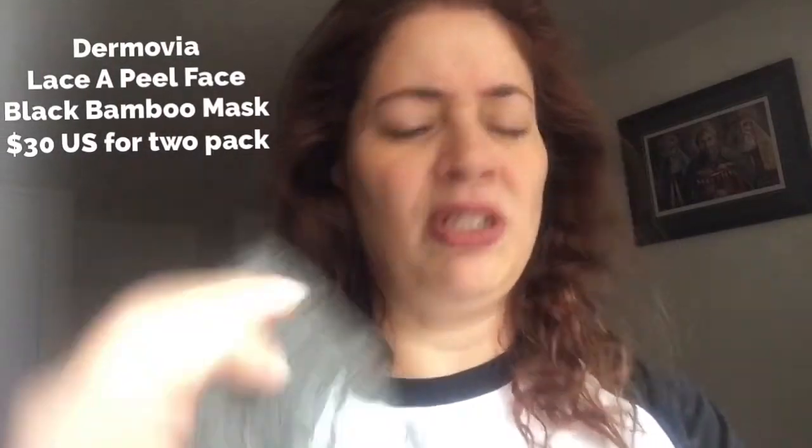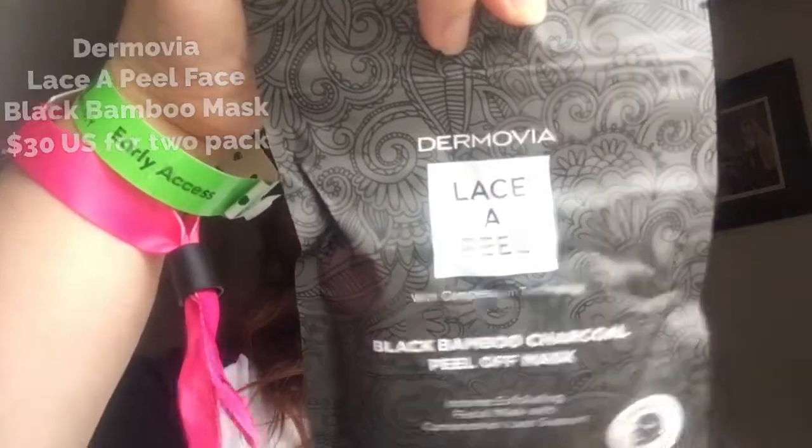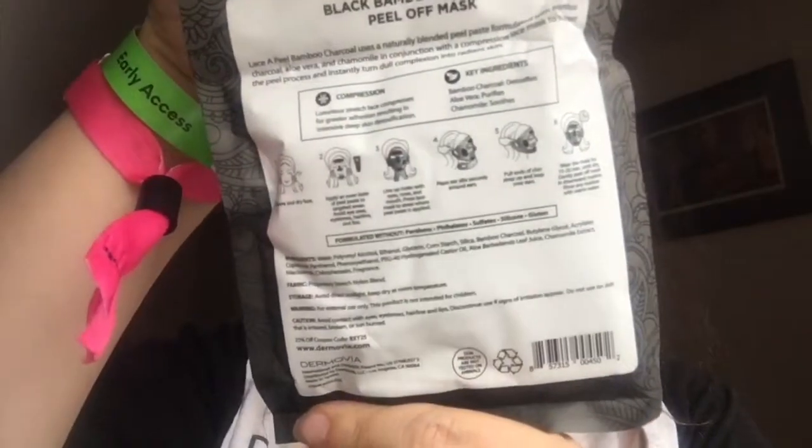So excited. This is Dermovia Lace Appeal with Compression Technology. Black Bamboo Charcoal Peel Off Mask. And it gives directions in the back on how to apply. This comes with 2 lace masks, so that's nice. I get to fully experience and give a proper review on this. Okay, the next one, oh my gosh, I think this is full size. This is the Superhero Mascara from IT. I had a small one that came, I think, in a Nipsey bag or something, and it was pretty decent, so I'm excited to get the full size.